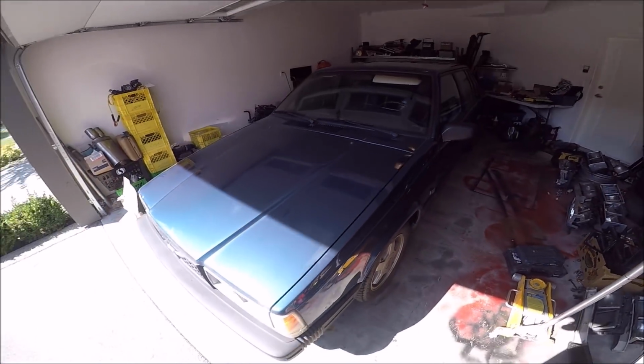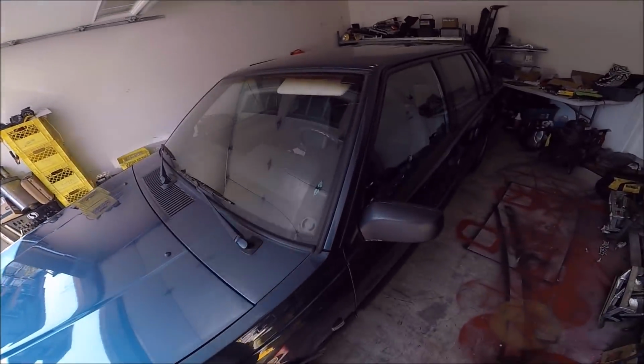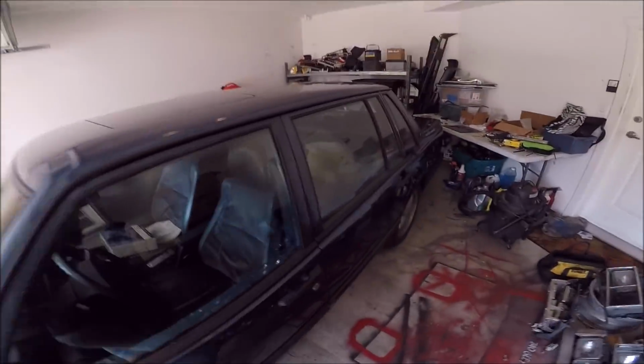The turbo's blown on it, so Lawrence got a new car and wanted to pass the torch to me because he knew I'd do something cool with it. So I'm not going to let him down. I'm going to do something cool with it, and I'm not going to wreck it. Everyone's going to be commenting, please don't destroy this one.